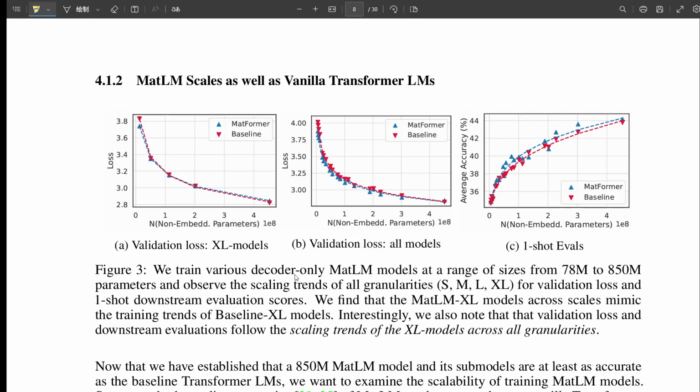Yes, that's another important check they did. The paper confirms MatLMs scale reliably. Across different sizes, different granularities, they follow similar loss versus compute laws as standard vanilla transformers. That suggests the fundamental architecture is sound and holds up as you make them bigger. Okay, good. Now, something you mentioned earlier, consistency. How consistent are the outputs of, say, the small MatLM compared to the big XL one? You said that's vital. Absolutely vital, yeah.